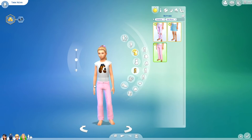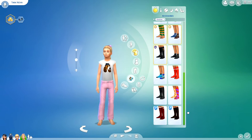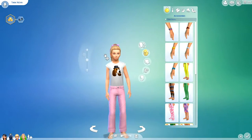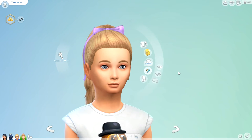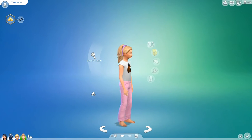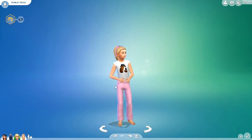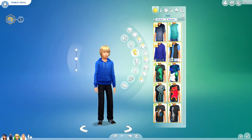All right, looks like that is all, and there's no new accessories, which I'm a little bummed about. I would have liked to see some accessories and even hats and glasses and stuff, but I don't know. We did get a lot of really cute clothes and some adorable hair for the girls, at least. I'm not totally sold on the boys' hairs, but that's fine. Now, I wonder if there's anything actually new from this.